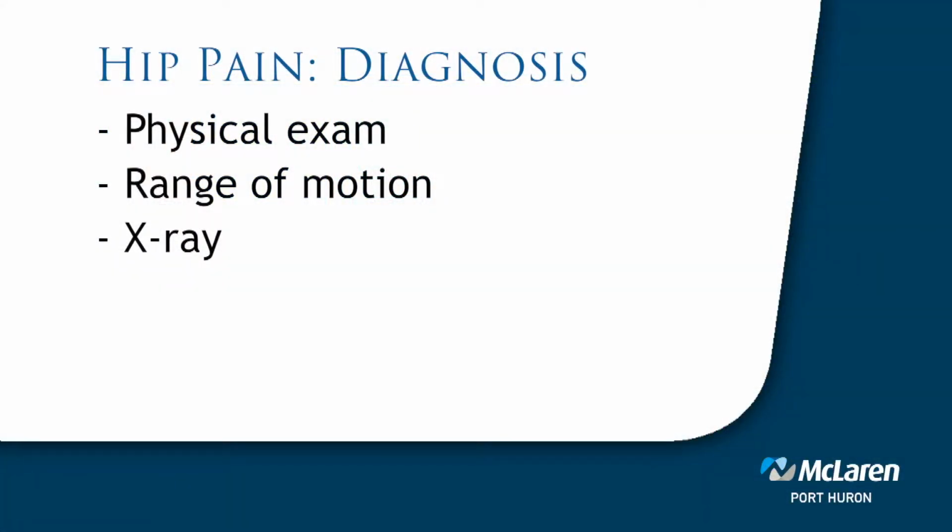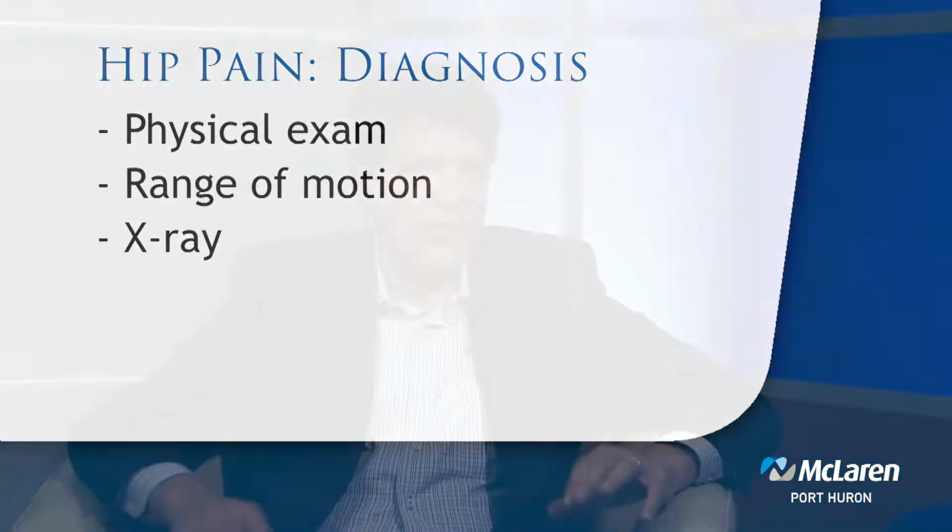All right, how do you make a diagnosis? Well, just like anything else, there's going to be the physical evaluation. So you examine the patient, check range of motion, certain signs, and tests and so forth. X-rays, of course, show us the bones, and for hips, in arthritis, you can really see that pretty well on X-ray. And sometimes, like we talked about, there are other issues you can have, like bone spurs. Again, you should be able to see those on X-rays.